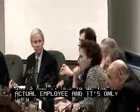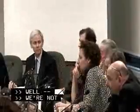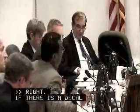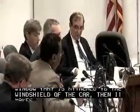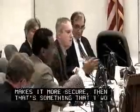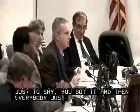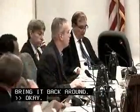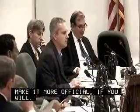Well, we're not paying $30 a space to hold them or transfer them or anything. If there is a decal in the window that's attached to the windshield of the car, and it makes it more secure, then that's something I would definitely take a look at. But just to say you got it, and then everybody passes it around, bring it back around, fix it up, make it more official, if you will. I'm sure Metro North will be glad to do that. It's a good idea.